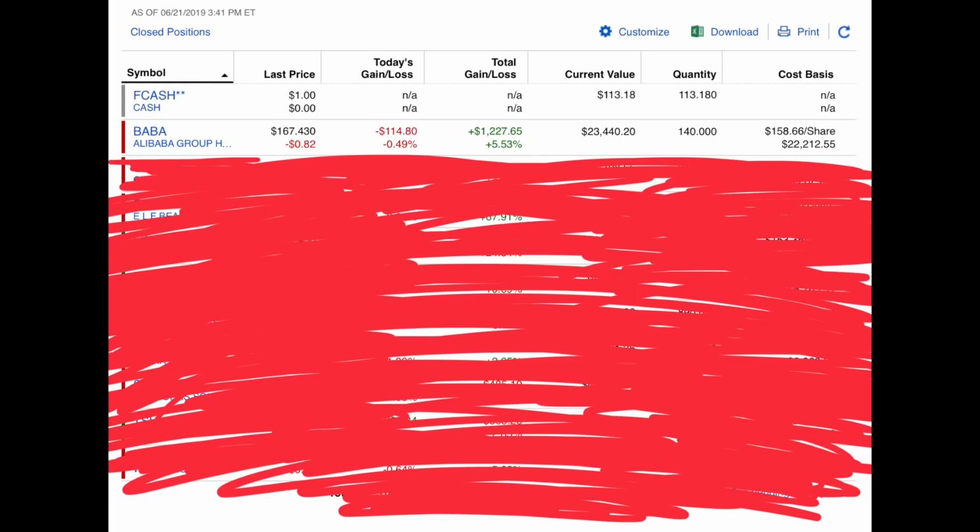First position up here is Alibaba. Alibaba is obviously a Chinese e-commerce giant. I mean, they have other businesses outside of e-commerce, but they're known for e-commerce at the end of the day. This stock's around 167 bucks right now. We're up about $1,200 on this position as of right now, about 5.5%. Current value on this one is $23,440. We own 140 shares, and our cost basis on this one is $158.66.